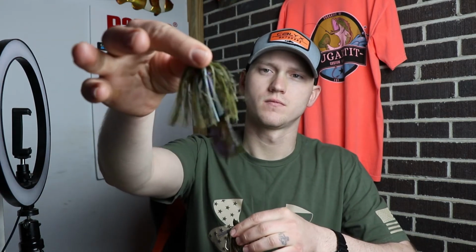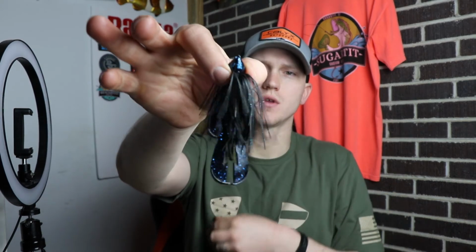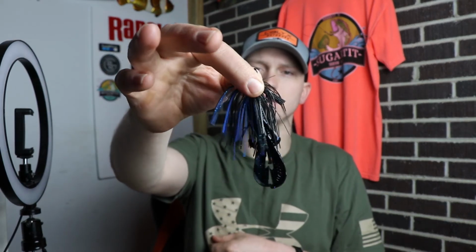The more natural colors for stain to clear water. The Rage Craw for summertime when you want a wide wobble. Black and blue for the muddy water conditions.